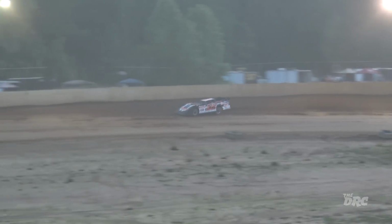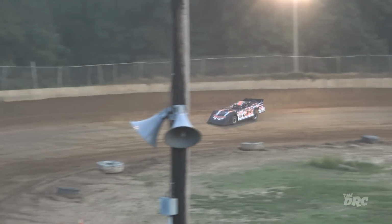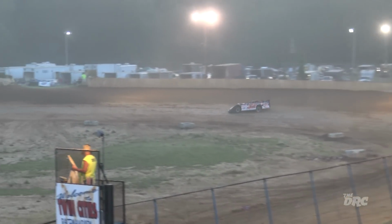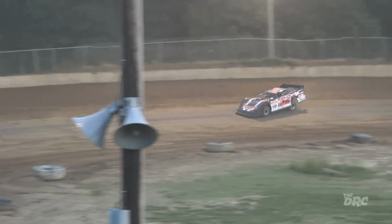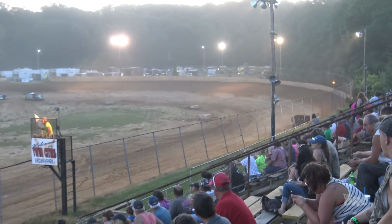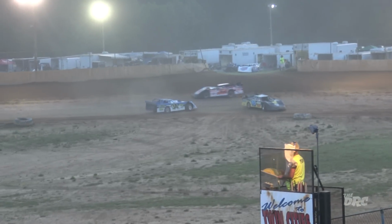Moves to the inside of the 34 for the fifth spot. One more lap remaining for Stapleton. Caution, turn two, as the 34 and the 18 make contact.